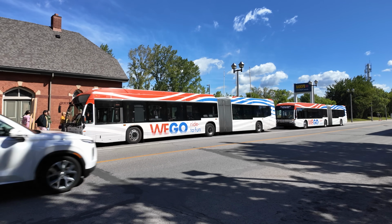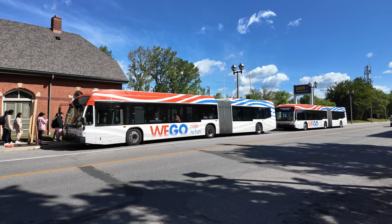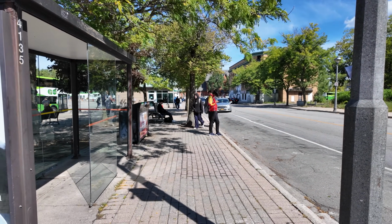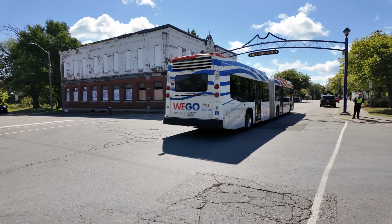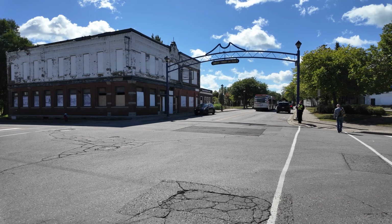I then saw one of those WeGo buses, and a quick question for you. Do you see a problem? I just need to get to Erie Avenue and then wait at the bus stop for the Niagara Transit bus. And actually, it was not too bad. I was able to find my stop within the next 30 seconds or so, and remember that WeGo bus? Look at it. Just look how many people were inside. It was completely packed.